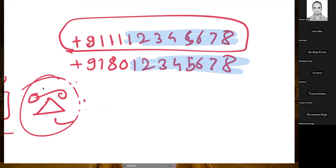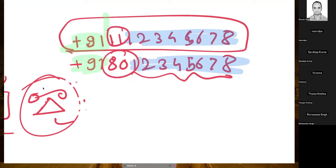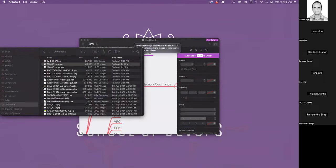If you look at this, the way we have divided this is the country code. These two digits are for the country, 91. This is my city number. This is my actual number in the city. And then these two help me identify which city it belongs to, if it had been a landline number.